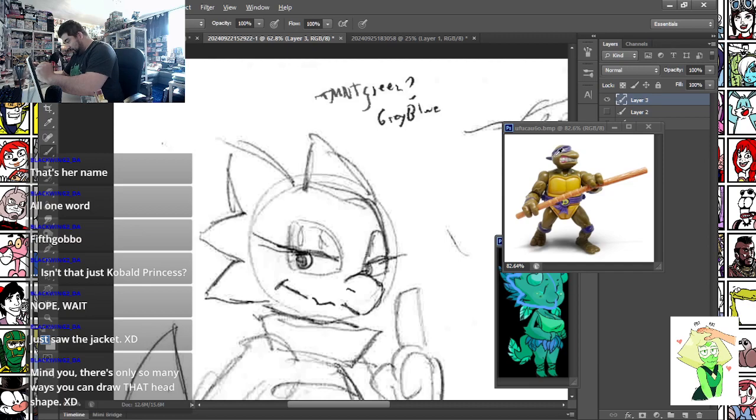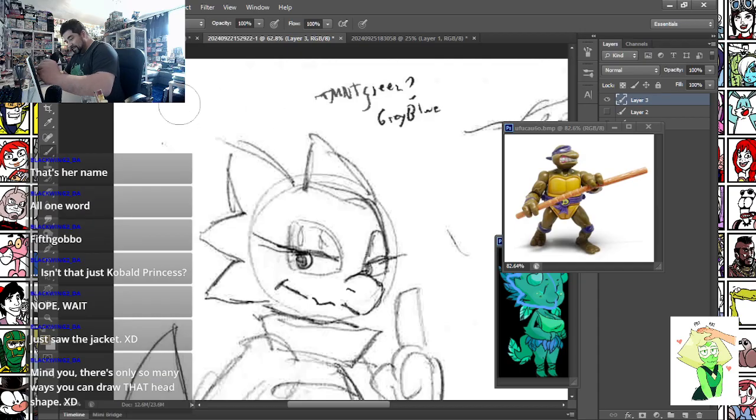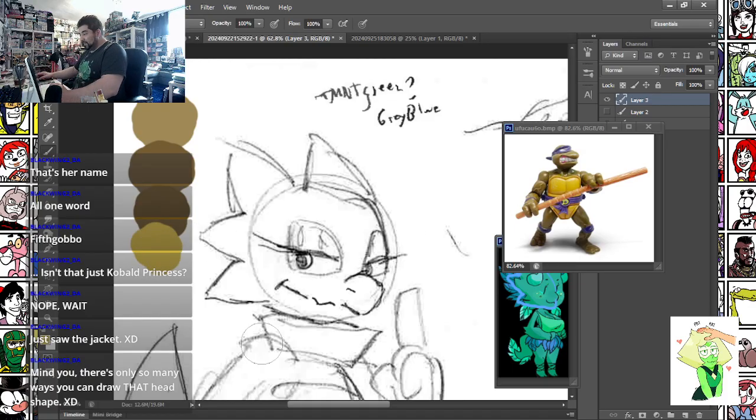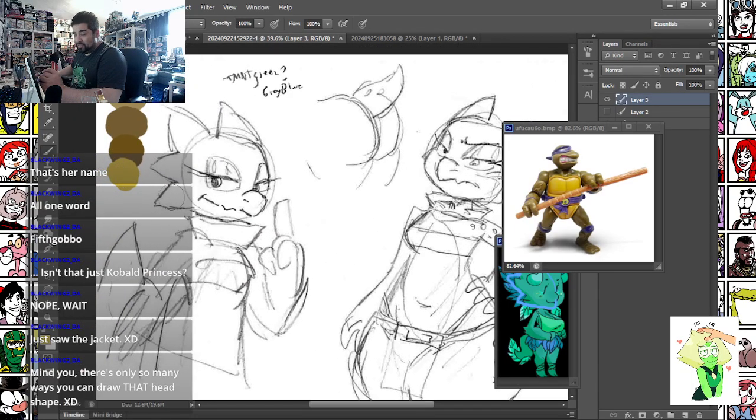Here's the colors I wanna use. TMNT green, gray blue. I wanna use this. Just so she doesn't look like a goblin at all. I want the farthest from green. This is too much like a goblin. Alright.